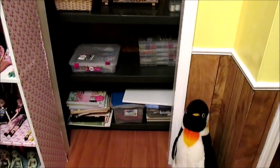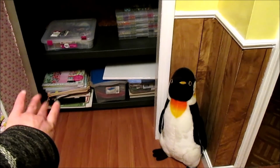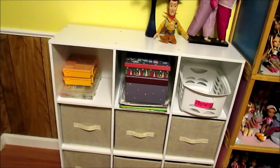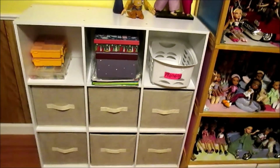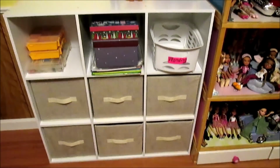And everything else is pretty much the same. I just have some paper I moved down here. Those are my scrapbooks. Everything else is the same. So I bought this guy here at Ocean State Job Lot for $35, and all of the bins are from the dollar store. I'll probably eventually get more. I just bought 6 to start with.